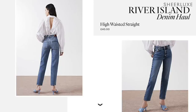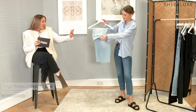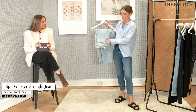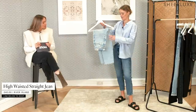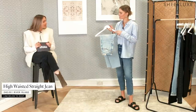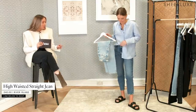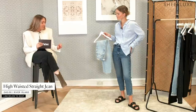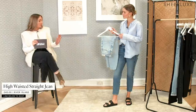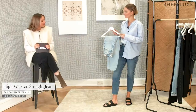That wash as well is a real year-round wash, isn't it? I love this pale version that you're holding. This is the same pair again, but a bit more summery. This pair you're wearing now is perfect for winter, perfect for summer, just a year-round winner. And a light wash I particularly love as we're going into spring, summer. So if you're looking for something a little bit lighter and fresher, this is a really nice option too. We should note that the pair you're wearing don't have quite such a distressed hem. It's a bit less raw than the other pairs, so if you want something a bit more polished, this is the colourway to go for.